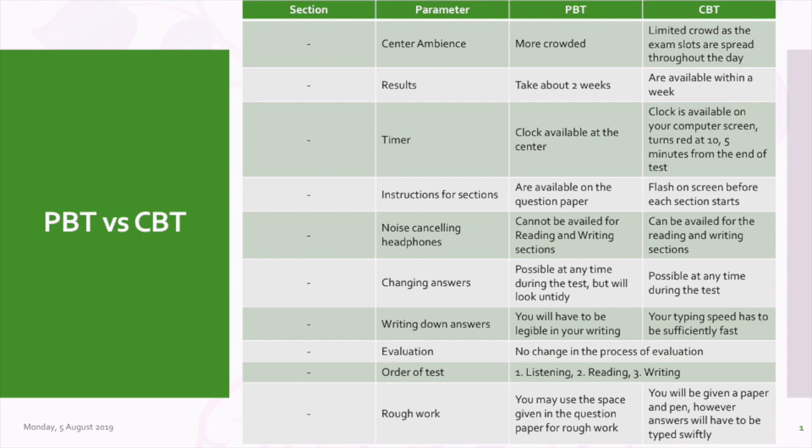However, writing down answers is a problem if you are someone who types slowly. So if you're not a very fast typist, then I believe that you should just take a paper-based test.